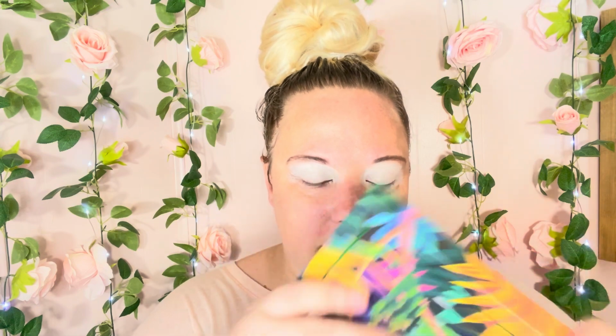Now that we have our white base all done, we're going to go in with this palette. This is by Nomad Cosmetics. I'm so sorry, I am not going to pronounce this very well. Feel free to correct me in the comments. This is the Bosque Nuboso de Monteverde palette, and this is what it looks like on the inside. It's just a super colorful, beautiful palette.